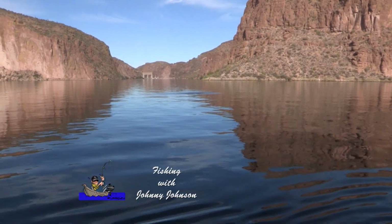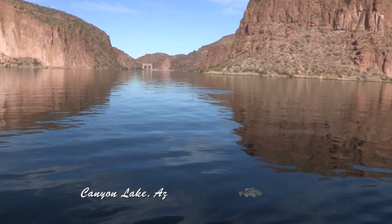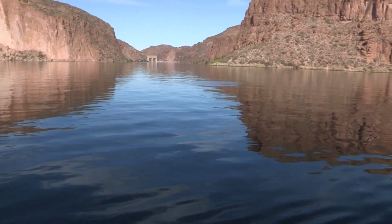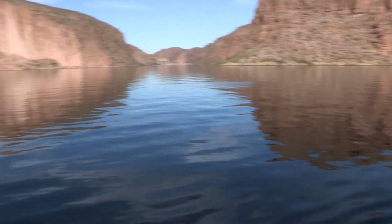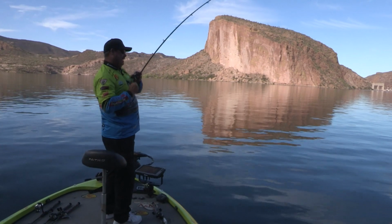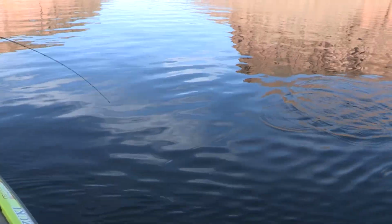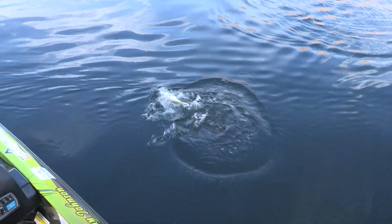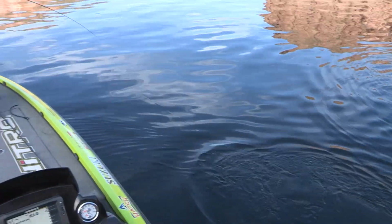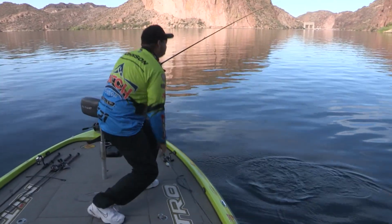Got him. That's a good fish too. Little Whopper plopper bass. That wasn't a bad fish right there that came up and nailed that bait. Oh, look, look, look. Oh, yeah. Oh, he's not a giant, but he's a fun fish, and that's what's out there eating them shad right now. Come on. Oh, well, so much for that.